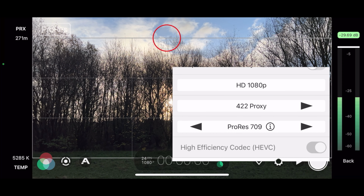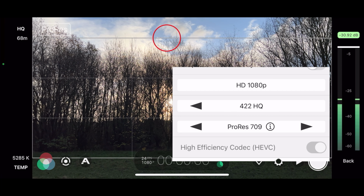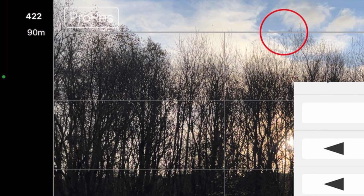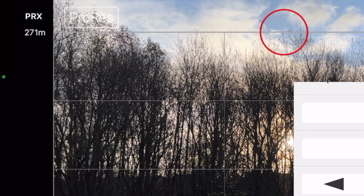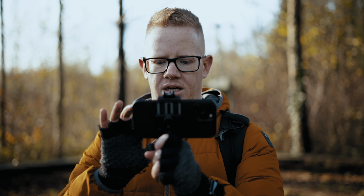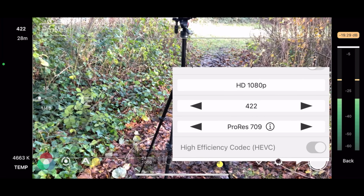For starters, both Filmic Pro and Pro Camera allow you to choose which variant of ProRes you want to shoot. You've got ProRes Proxy, which is the most compressed, all the way up to ProRes HQ, which is the least compressed. And you can see the maximum recording time in Filmic Pro change as you cycle through each one. Filmic Pro also lets you choose between ProRes 709 and ProRes 2020.